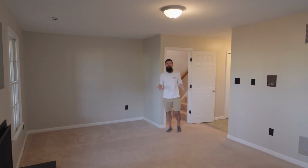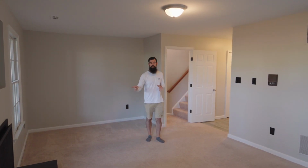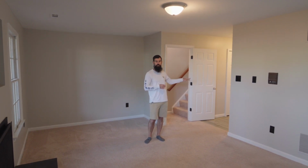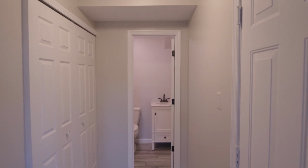Now we're down in the basement level. Great sized rec room, gas fireplace, walks out to the backyard that's fenced in. You got laundry, another full bath, and access to the garage.